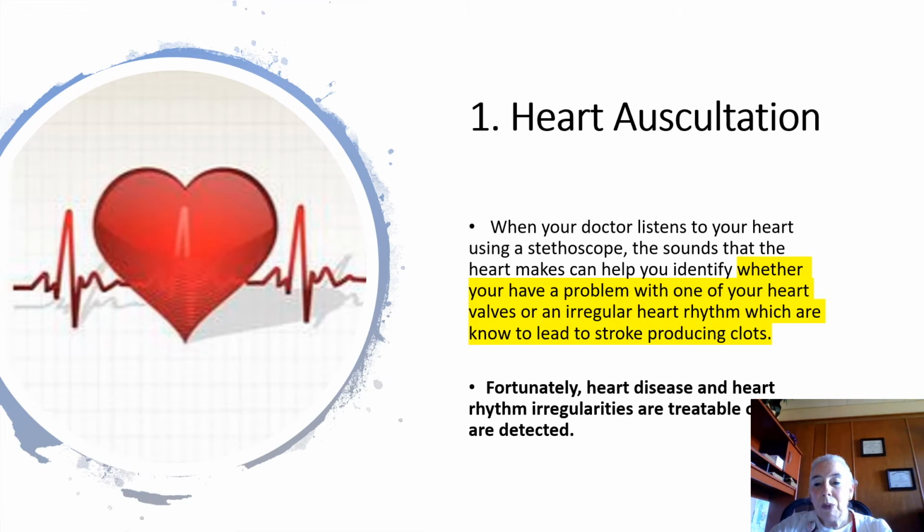I said the normal heart rate is 60 to 100. Well, some people, what if their heart rate's 120, 130? Then the heart's beating too fast to fully empty when it brings blood up from the body into the right side of the heart. Those irregularities are things that can cause a blood clot. Luckily, these irregularities are easily detected and easily treated by your doctor.